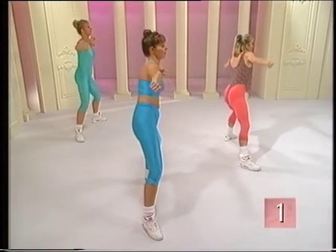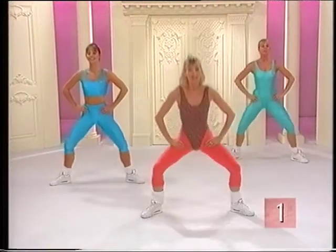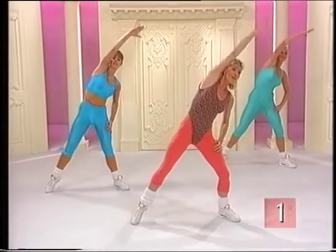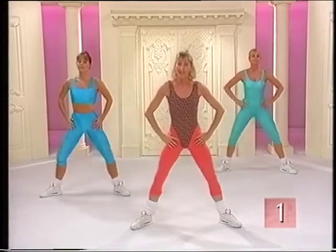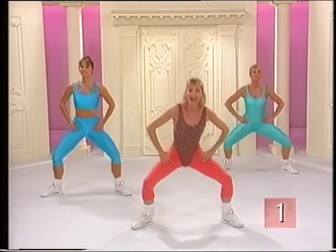Ready for plie, come back to center and plie. Back straight, abs tight. Reach up for four, three, two. Side stretch, take it over and pull. Support yourself on the thigh. Plie again. Two more. Good. Reach up now. And up.